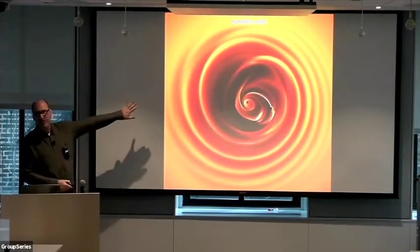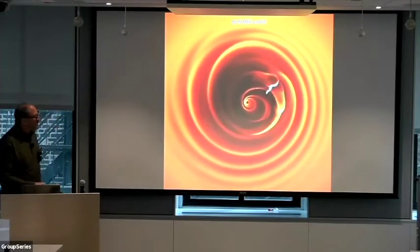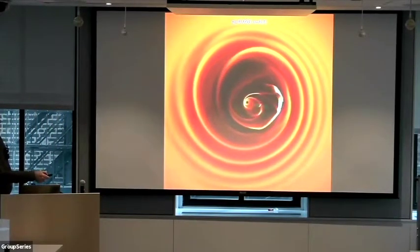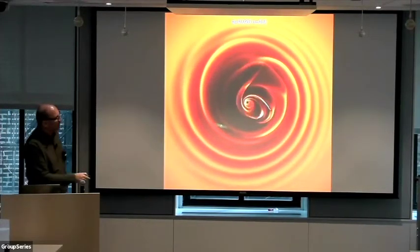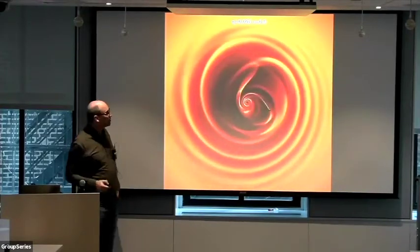So this is literally brand new. I've been running this today. It's on my computer right now. It's really cool, but again, it disturbs the primary disk and causes it to accrete. The M dots are really cool for these things. We're also calculating the spin from the spin angular momentum of the gas that's been accreted.